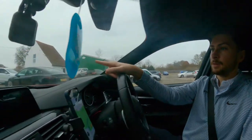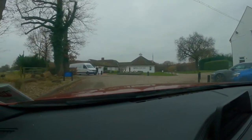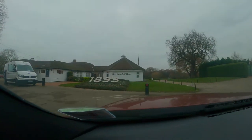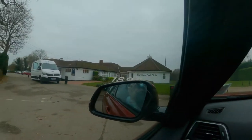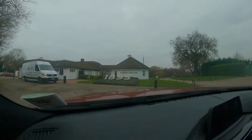Like, you can see 1895 here. So we are playing next Wednesday as part of the 1895 club. They're clearly quite proud of it here. Actually, this car park's over there, so I'm gonna go over there. So yeah, looking forward to it.